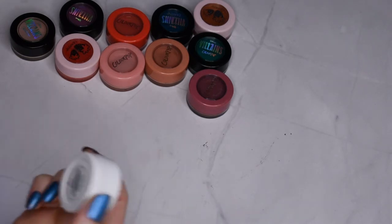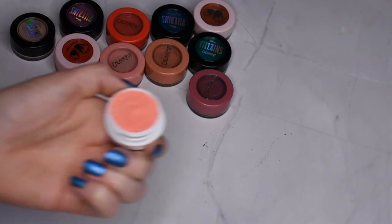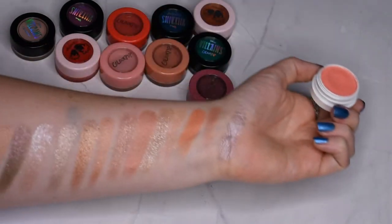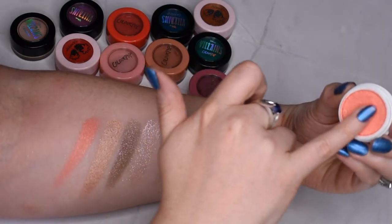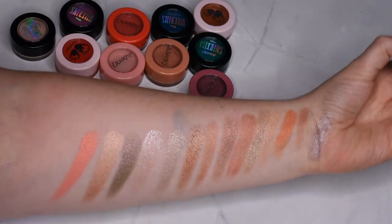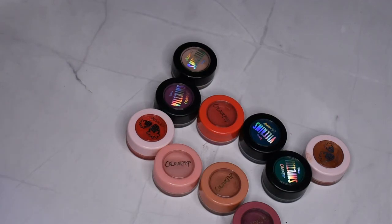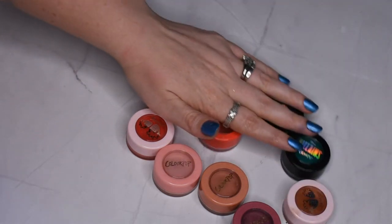And then this one is Animal. There it is. May need revived a little bit. But I think I'll hang on to it because it's such a nice bright pop of coral. All my Jelly Much shadows I just went through recently in my ranking, my collab product. Well, actually no, I just went through these 4. But I think I'm going to hang on to all these.